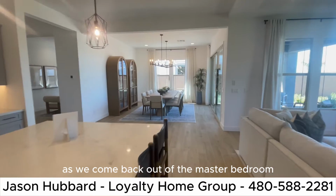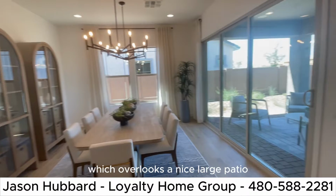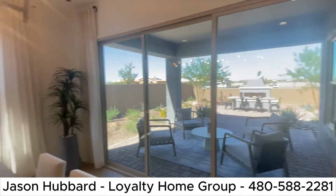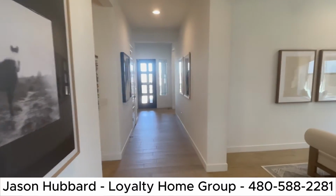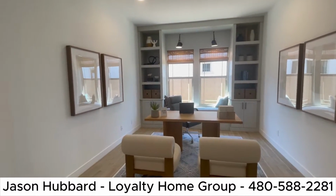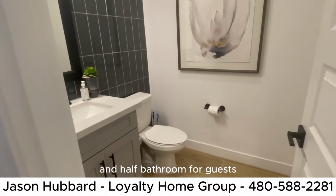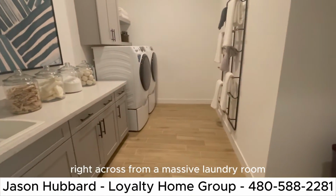As we come back out of the master bedroom through the main living area here, we'll take another look at that dining area, which overlooks a nice large patio. Looks like a 12 by 12 patio. And here you go, you have a den. Go back down this way here. And half bathroom for guests, right across from a massive laundry room.